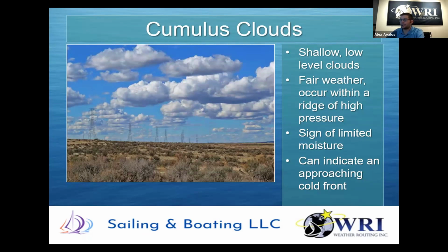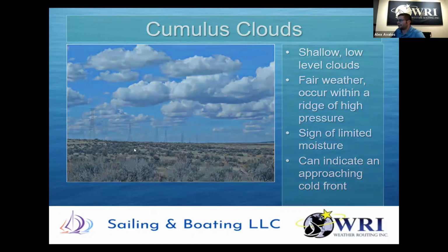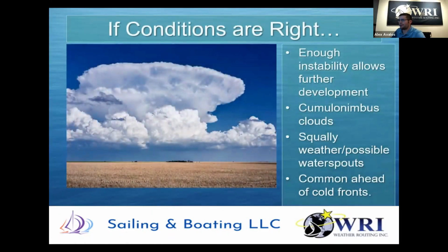They can be found in clusters, as you can see in this image, or sometimes they can appear as lone wolves in the sky. You could have blue sky as far as the eye can see, and then have cumulus clouds occasionally dotting the sky. So you can find them in either of those scenarios. Usually, like I said, they won't result in rainfall or precipitation, but they can certainly be a harbinger for things to come if the chips fall the way that they should to allow for this to happen.